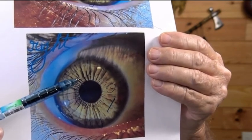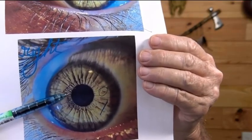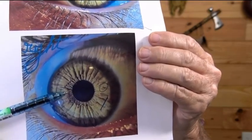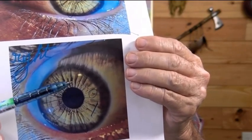Now, look at this prolapsing right here. It kind of goes down like this. See that? And then right here you've got a spot in the colon. So this is a right eye. This is the colon side. And right there you've either got a ballooning, a pinching, and then here you've got a prolapsing of the bowel.